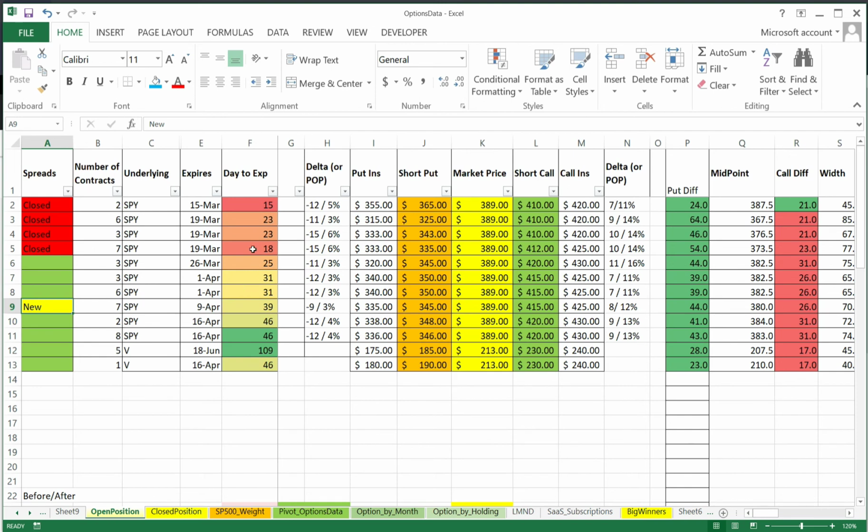So I have a few more options. You see here, this one has plenty of time. It's far away. I'm going to let that go a little bit more. But you see how these two are at the same time. So I want to try to stagger them a little bit better next time. So that's what I'm trying to learn.